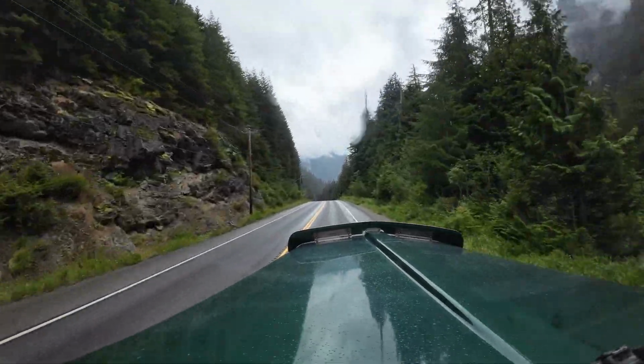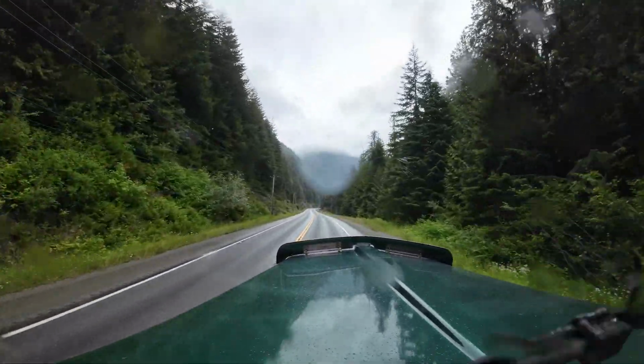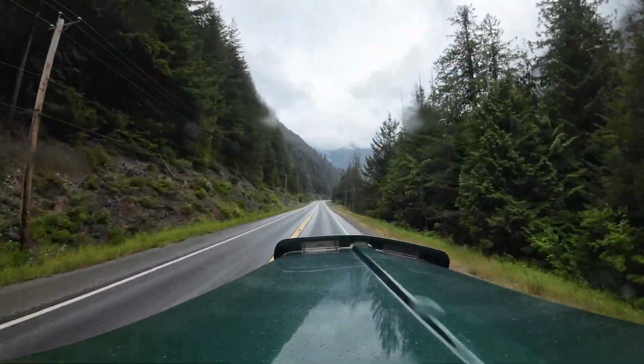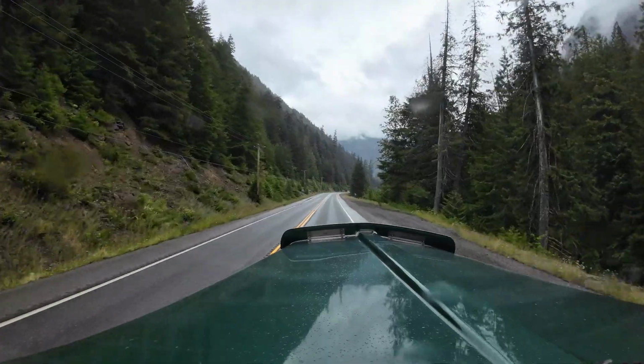Oh, did we go by the engineer road? Darn it. I was going to point it out and I forgot. Well, it's simple. We'll just have to stop.